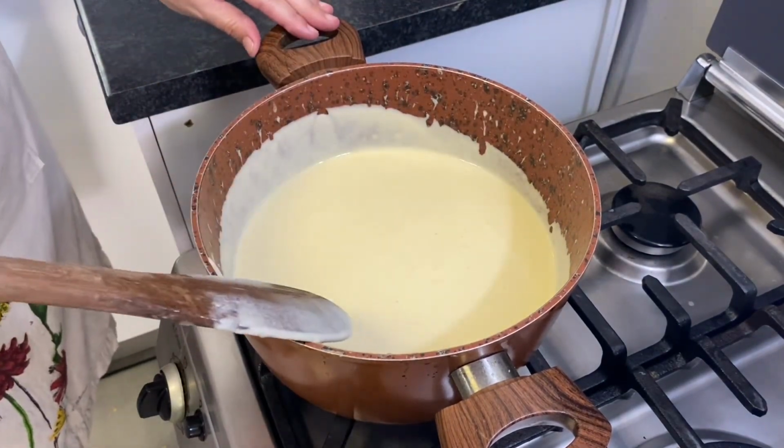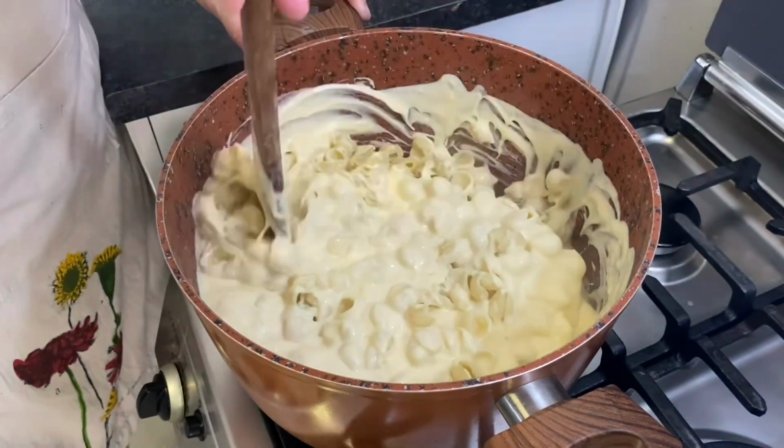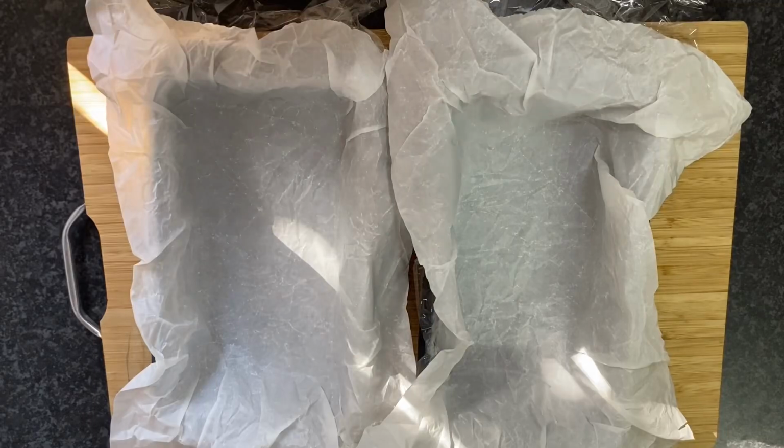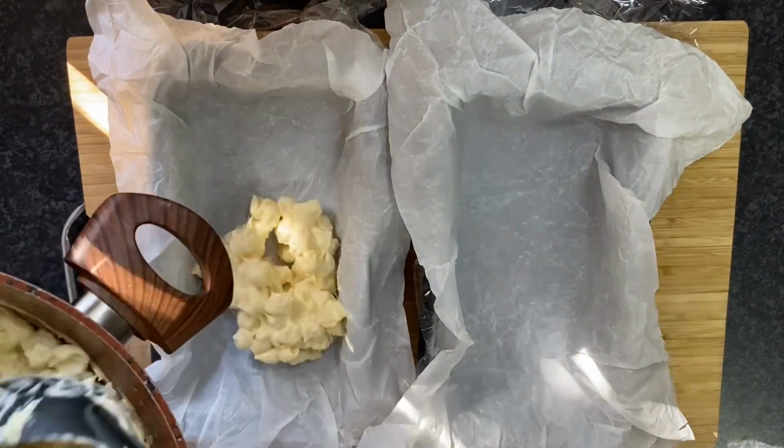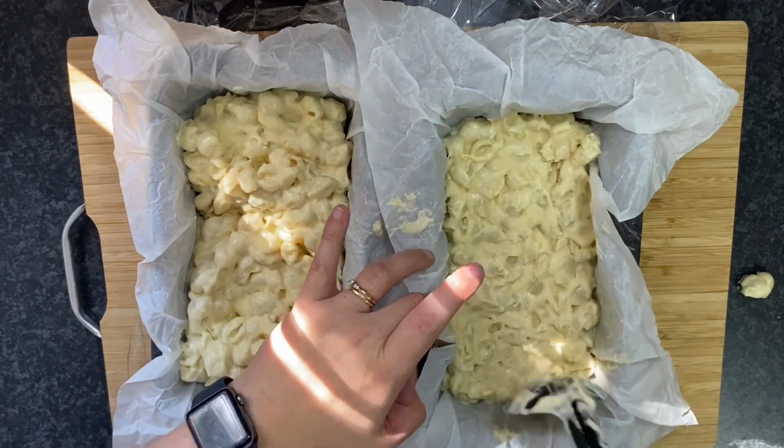Now I'm going to pour this all over my pasta and give it a good stir till it's all mixed in. I am dividing this among 2 bread pans. I've lined each one with plastic wrap and then a layer of parchment. These are going to the freezer just like this till frozen through.